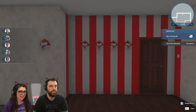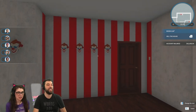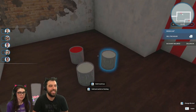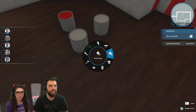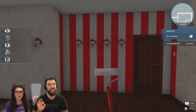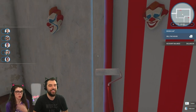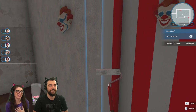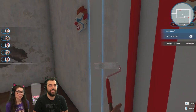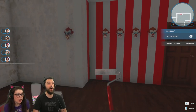It bothers me that they won't center with the stripes, but it's still pretty good. That's pretty creepy. Put that last one on the wall? Yeah, I'm just going to finish painting around it. The heads being at human height kind of makes it look like there are clowns embedded in the wall, which is very disturbing. Clown wall.